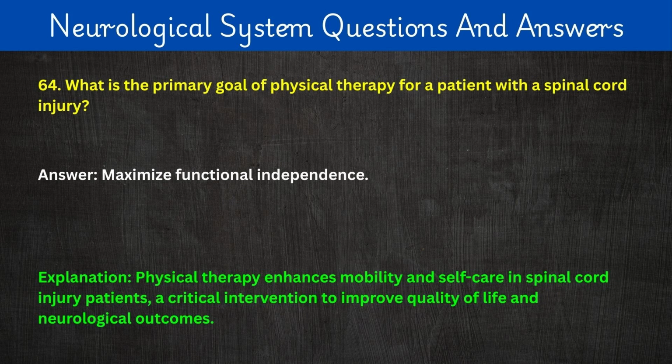64. What is the primary goal of physical therapy for a patient with a spinal cord injury? Answer: maximize functional independence. Explanation: physical therapy enhances mobility and self-care in spinal cord injury patients, a critical intervention to improve quality of life and neurological outcomes.